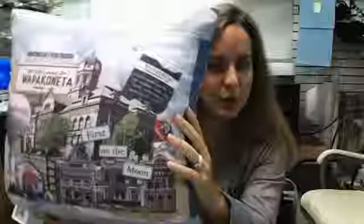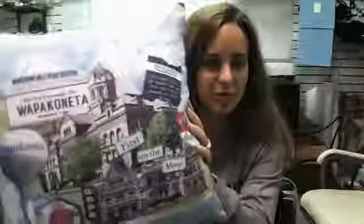So this is a pillow. Here's the front, here's the back. Love, love, love it. So these pillows are just $43.95. And so we have, I think, six of these in stock. And then we also have some wall hangings that I want to show you.